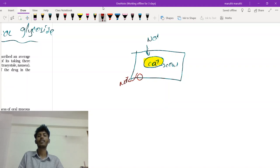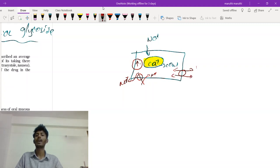Now, this sodium potassium ATPase is kicking out sodium and taking in potassium. What happens if I block this pump? Sodium will be increased inside the cell. When sodium increases inside the cell, there are special bidirectional pumps, meaning two-directional pumps. They are called sodium calcium exchangers.